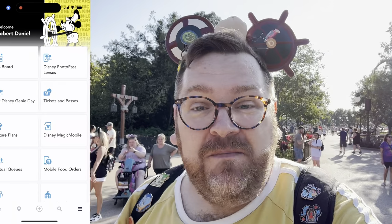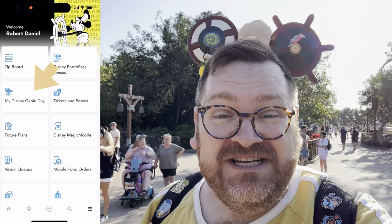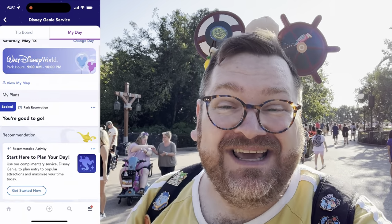Let's get back to this morning when I was booking my very first lightning lane. So I started like I always do. I went ahead and I set up my free Disney Genie service. This lets you pin the rides that you're most interested in, in this case the one ride that we're gonna try to book this morning, to the top of our tip board screen. Just go to your main menu, tap on My Disney Genie Day, and then tap on Get Started.